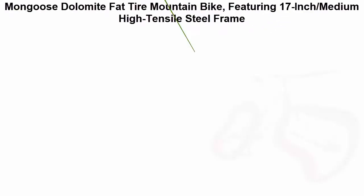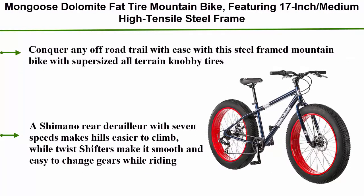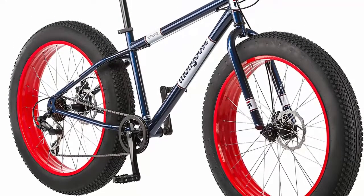Top 1. Mongoose Dolomite Fat Tire Mountain Bike, featuring 17-inch medium Hi-Ten steel frame, 7-speed Shimano drivetrain, mechanical disc brakes, and 26-inch wheels, light blue, navy blue, and red.